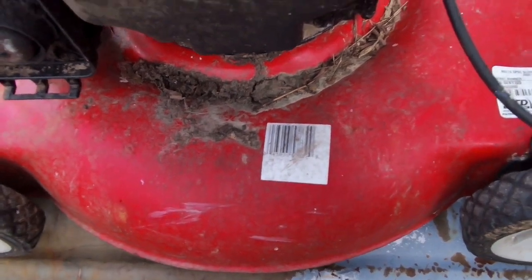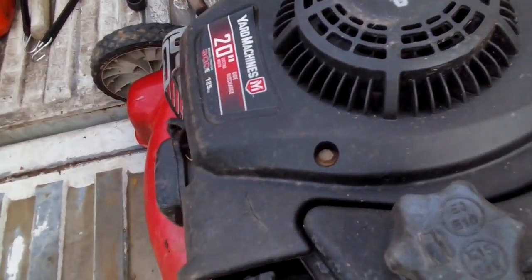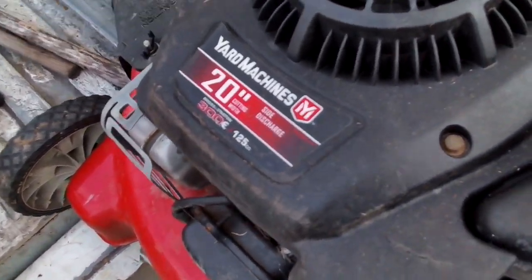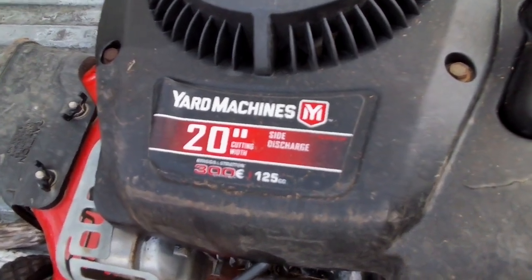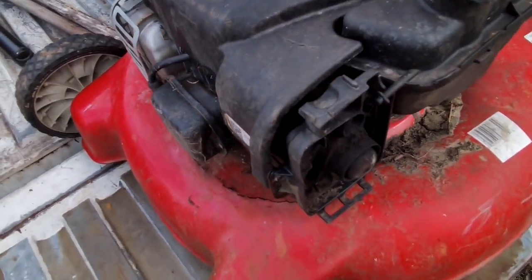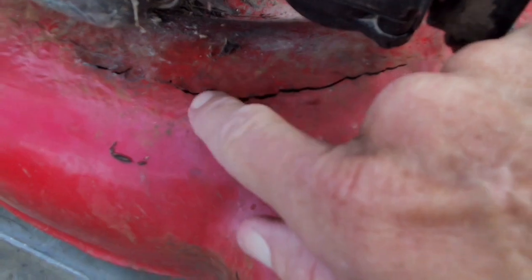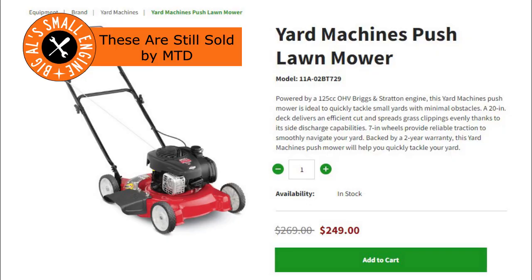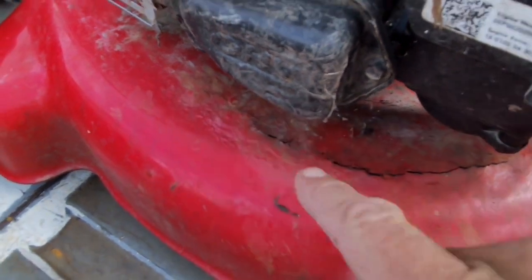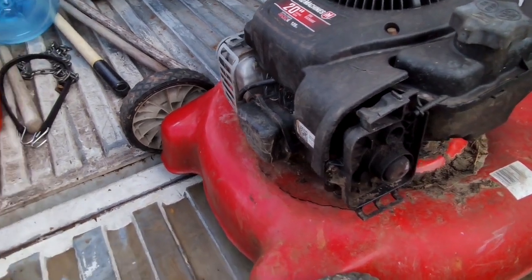This is the Yard Machines. It's a 20-inch mower with a little old Briggs & Stratton 300E series 125cc engine. It is missing the airbox cover, and it has a nice rust issue here on the top. That will soon be all the way through, so it needs attention, certainly. Otherwise, it looks solid. I see no all-the-way-through rust anyways.